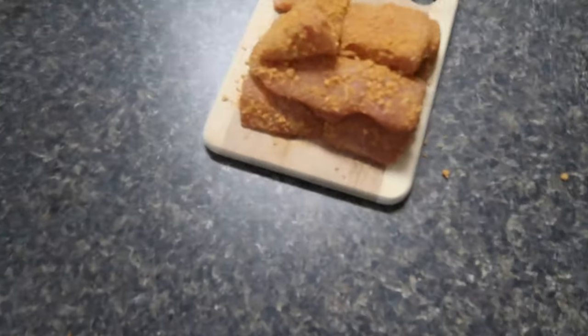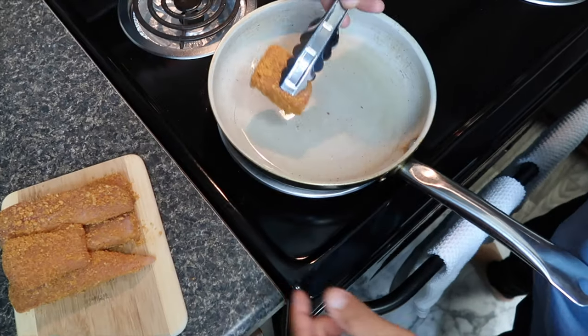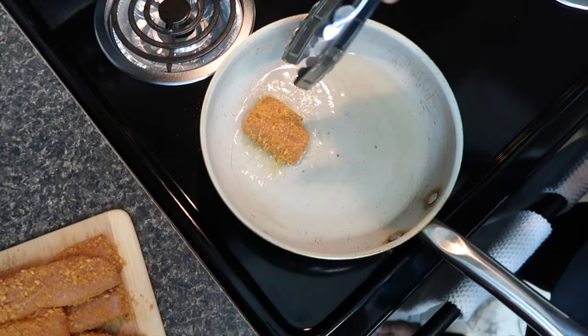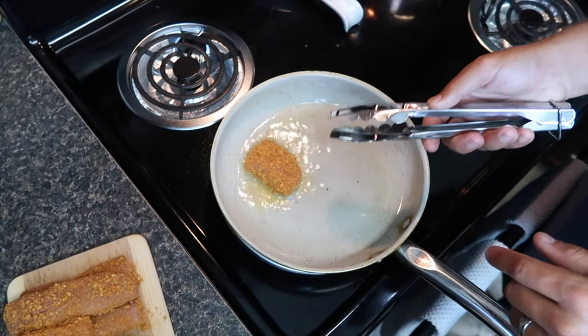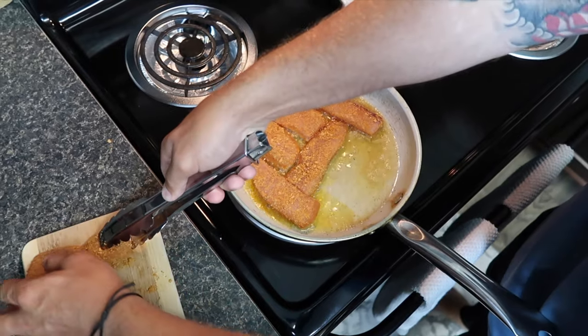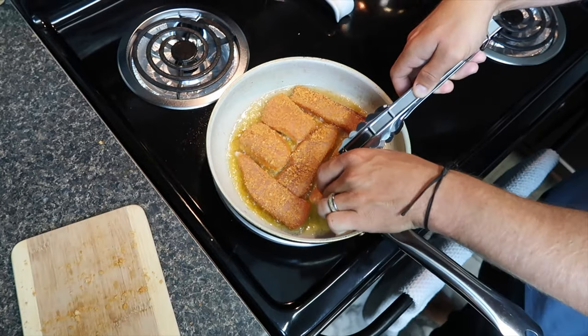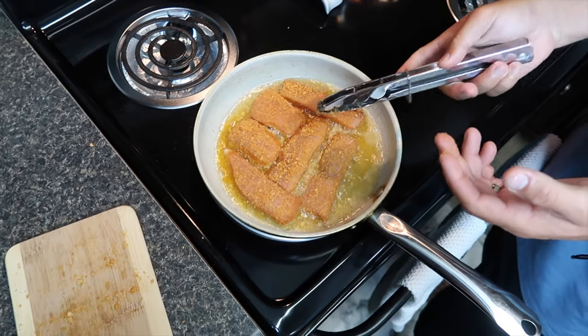So that's it. Now it's breaded. Now we're going to start frying them up. So now that the oil is ready, you just lay it right in the oil. And you'll leave it there for about 3 or 4 minutes till it's about 60% cooked, and then I'll flip it. Now we're cooking mahi mahi. This is crazy. Cooking mahi mahi, making mahi mahi tacos.